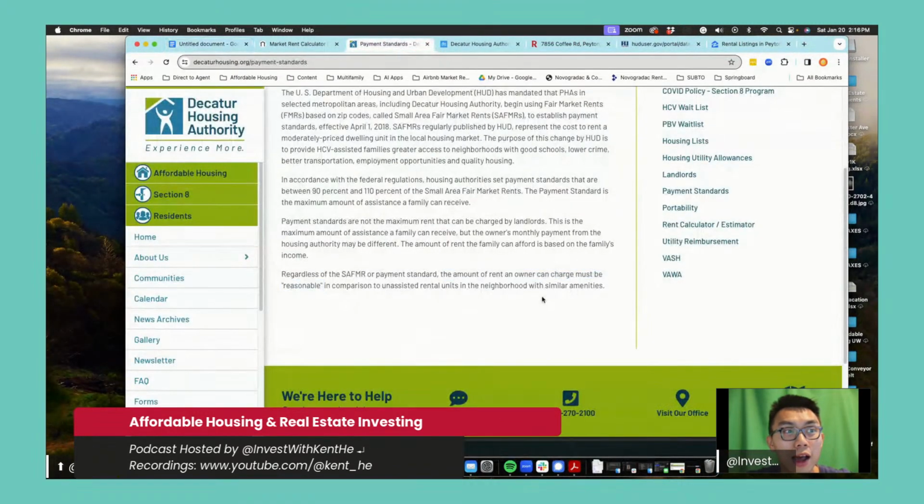And I had to show this example with you because sometimes people don't really understand what I mean by the rent reasonableness test. Here it is on a public housing authority's website, that tells you what it means to be reasonable. And please do your research. I hope this saves you a ton of money.